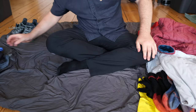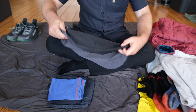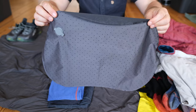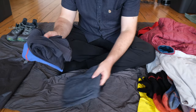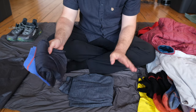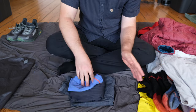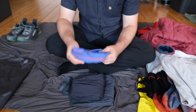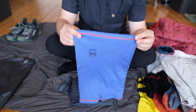Sleeping system. I have a Trekology pillow, quite a large version. And with the sleeping system, I think it's really important to have one set of clothes that you keep extremely dry for when you come back to camp. So for safety reasons and for your comfort reasons, it's nice to just slide into something that's nice and warm.